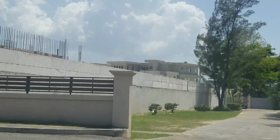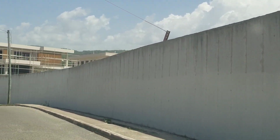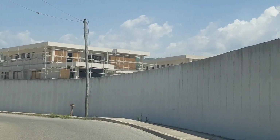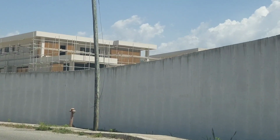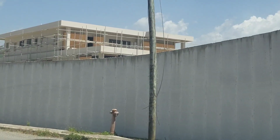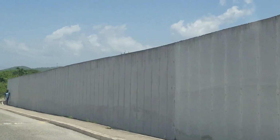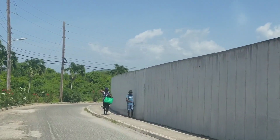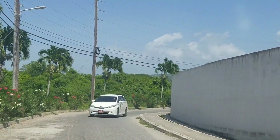And the government is investing in the North Coast. They're upgrading the roads, they're upgrading the airports. And private developers now, you have a Starbucks, a KFC, a Pizza Hut, a Sakura. So many places going up in, no, sorry, in Drax Hall. And Drax Hall is probably 15 minutes away from here. So Runaway Bay is definitely a very nice place to visit.